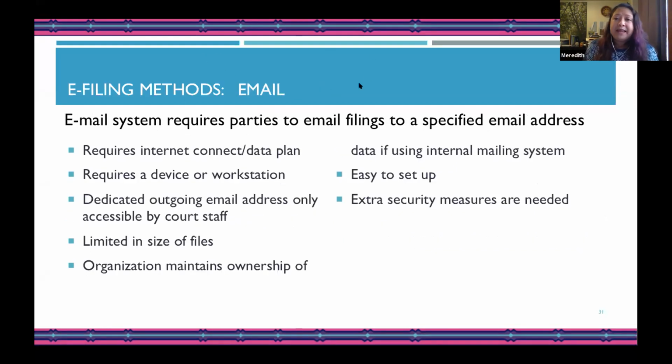Okay, and here's the big one, email, which is what a majority of people use. And I just broke it down. You need an internet connection, a data plan. You need a device or a workstation, a dedicated outgoing email address only accessible by court staff. That tends to be one of the best ways to get email.